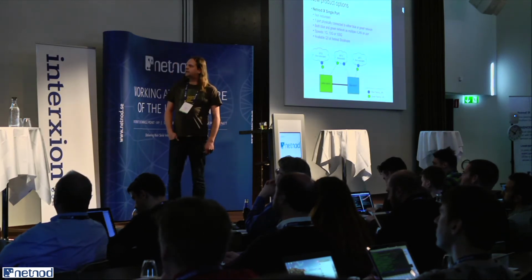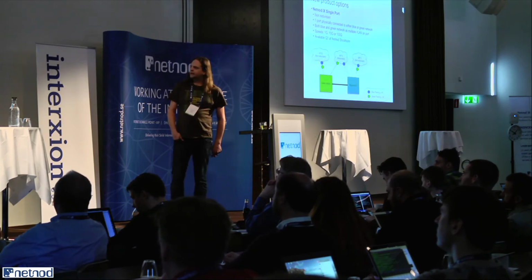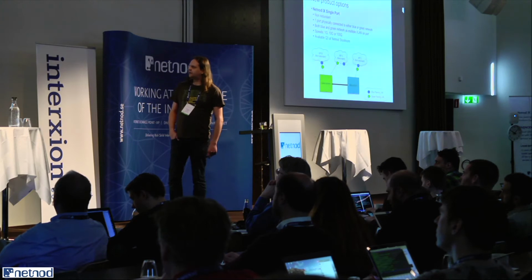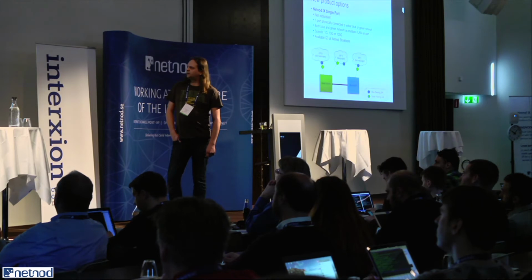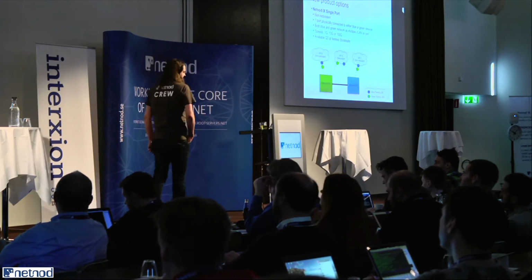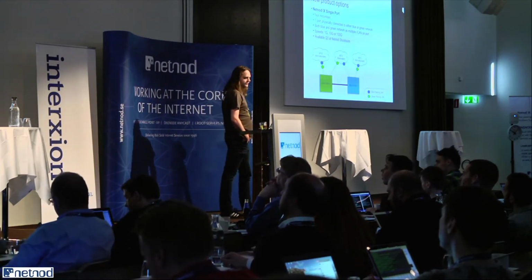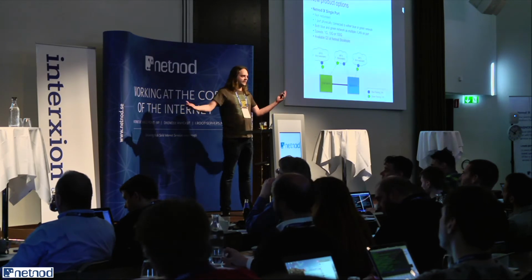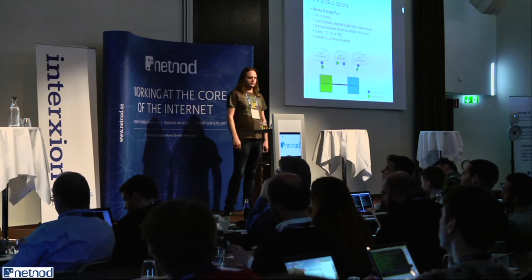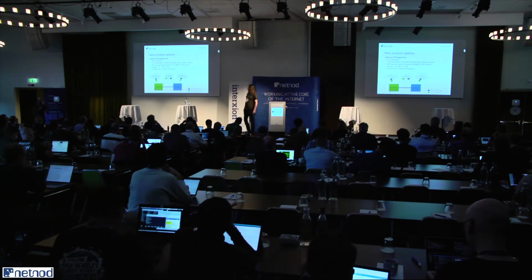Then we have the single port that we currently have in Copenhagen. We also introduced this one in Stockholm, where you will get one non-redundant single port connected to both the blue and green peering LANs. So you will still have connectivity to both sides, but you will just get one port with all the VLANs on it. This will be available late Q3 in Stockholm.